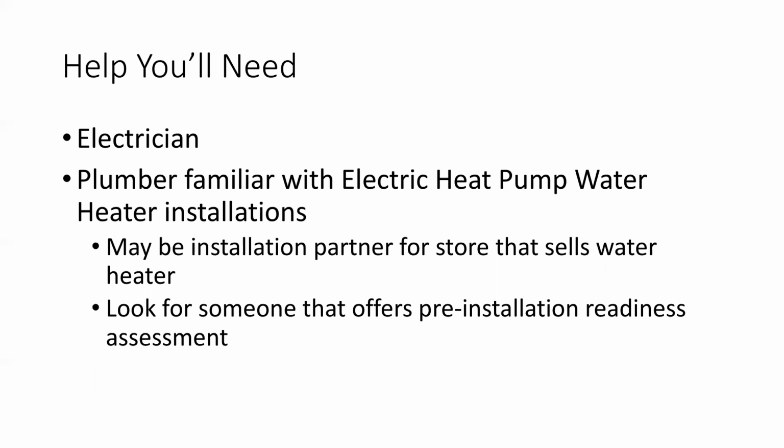And then the second thing you need is a plumber who's familiar with installing electric heat pump water heaters. And it can actually be very straightforward to find these guys. In my case, I bought my electric heat pump water heater at Lowe's, and so when I was looking into the water heater, I arranged for installation, and the installer that they had was somebody who was already trained on how to put one in.